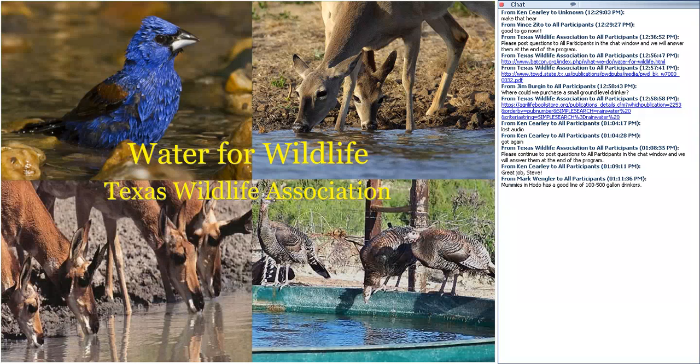In the wetter part of the state, the catchments can be much smaller because the rain is more frequent. And so you really have to know which part of the state you're in, what your average rainfall is, and how many deer or animals you're going to try to support with that guzzler. But the main thing to think about now is just the fact of 0.6 of a gallon for every square foot of catchment.